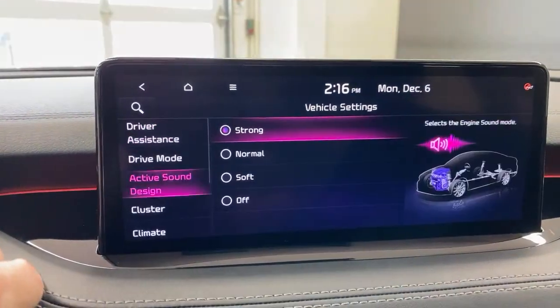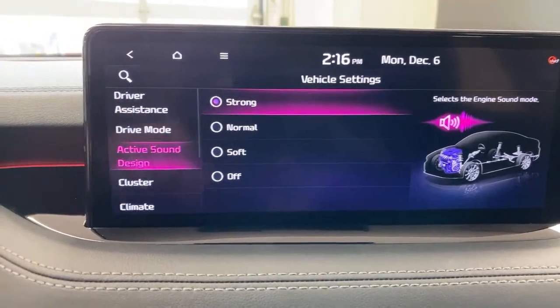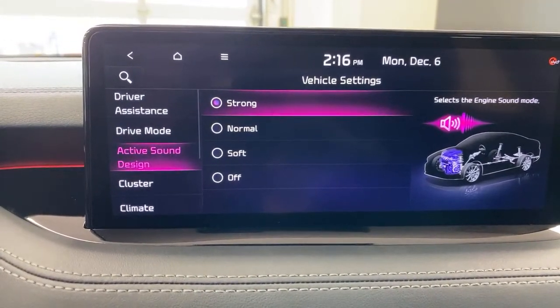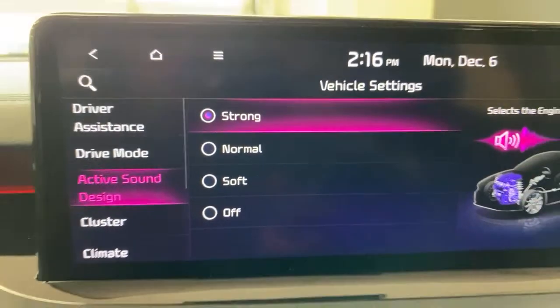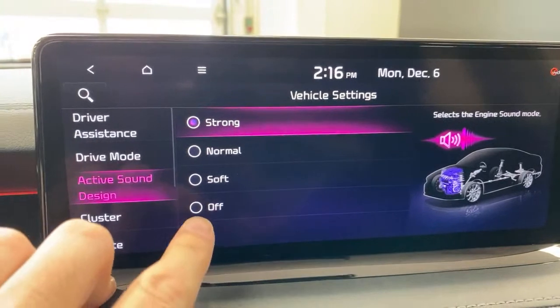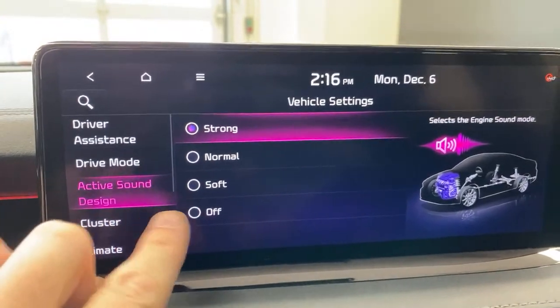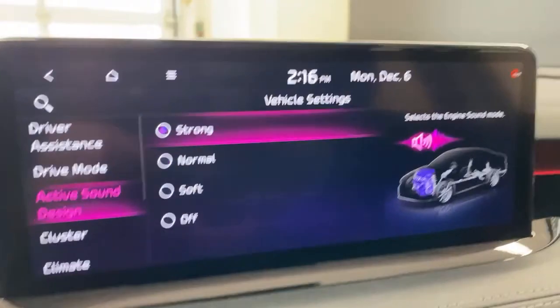The active sound I want to talk about here. A lot of people think this is controversial, but again, as we move to an electric car future, this car does use the speaker system to give you more sound if you want. Now, I want to explain kind of how that works. There's an off button here. So if you don't want your car to make fake sounds, you can turn it off. What I will argue though is, I think you want to keep it on.